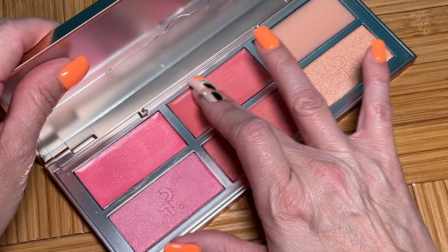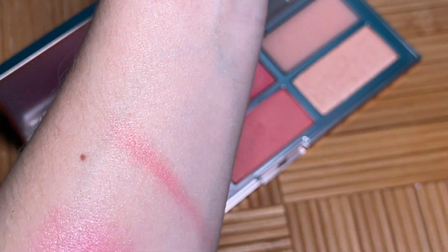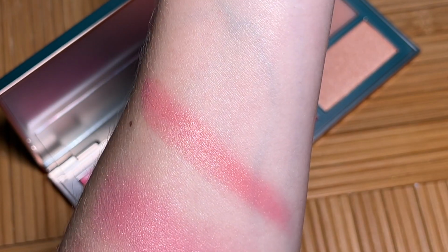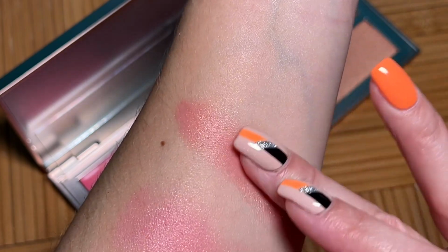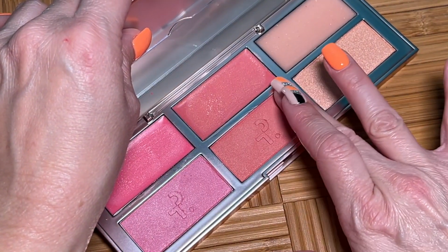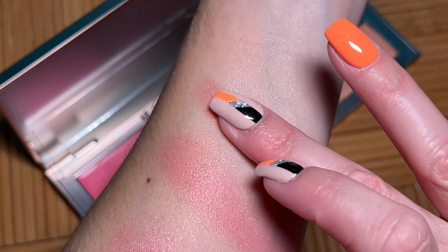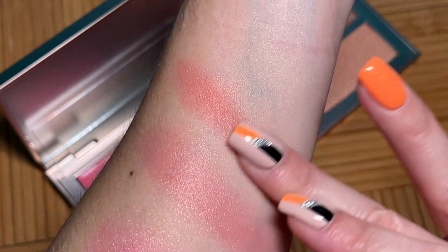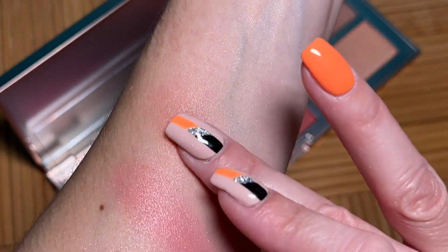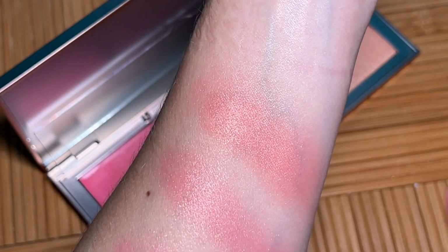Okay, so now I'm gonna go in with this shade called Giving Sunkissed. This is like a peach coral shade, and you can definitely see the sparkle in this one as well. Now I'm just gonna sheer it out a little bit. That's really pretty too. Now I'm gonna go in with the powder. Now I'm gonna sheer it out. Now I'm gonna pick up a little bit of the cream. Just blend the two together. Oh yeah, that really intensifies it. I like that. Ooh, these are all so pretty.